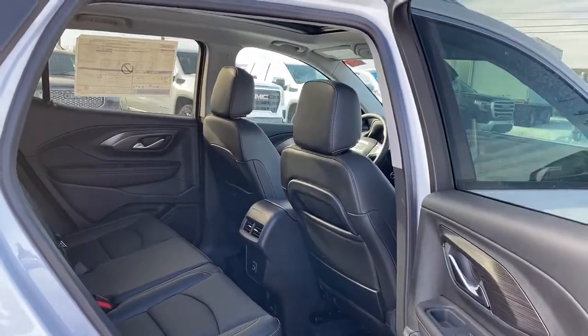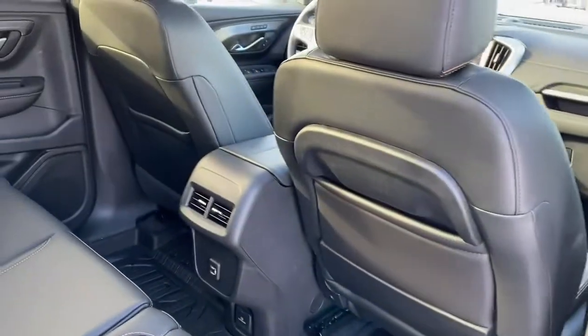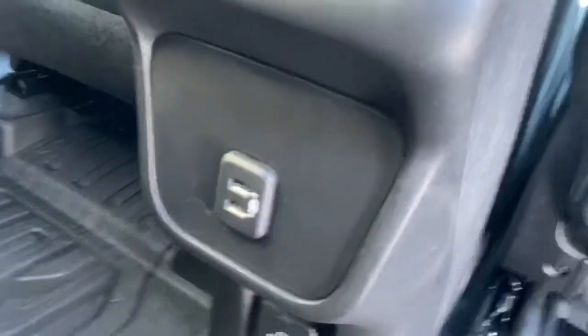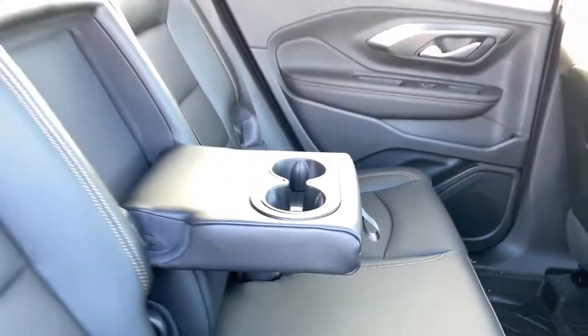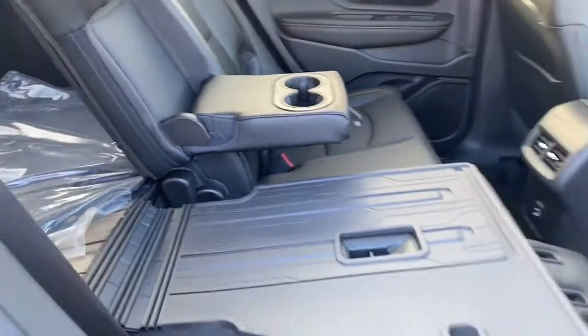Next, we'll take a look in the back of this 5-passenger crossover. On the passenger door, we've got power windows. On the backs of those front seats, we've got a couple of seat pockets. On the back of the center console, we've got 2 USB plug-ins, as well as a 120-volt power plug-in. Our center seat folds down into double cup holders or an armrest. And if you have longer, larger items you'd like to stow away in the back, we can simply pull the lever on those rear seats and they fold right down.